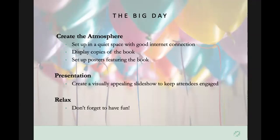During the event, you want to showcase your content, highlight your expertise, and encourage engagement. And a great way to encourage engagement is through creating a presentation with a visually appealing slideshow, as well as potentially offering a giveaway opportunity for attendees. And then last but not least, relax. Don't forget to have fun because this is your book launch event.